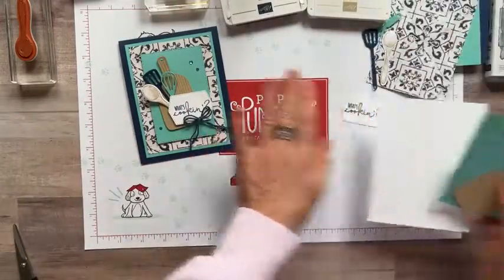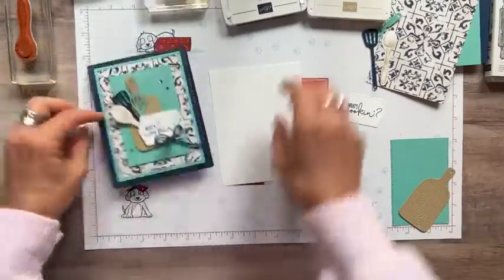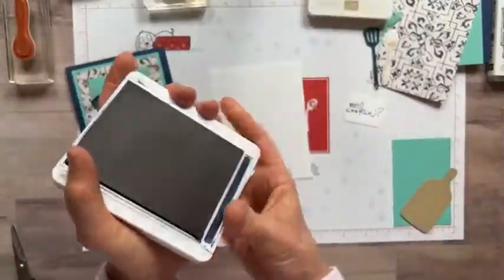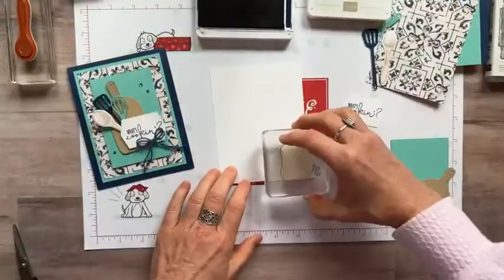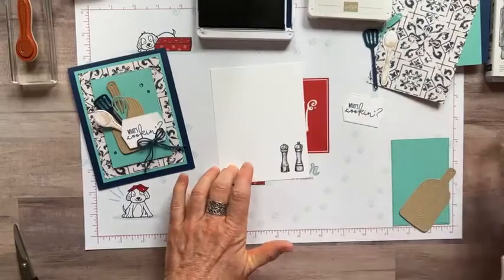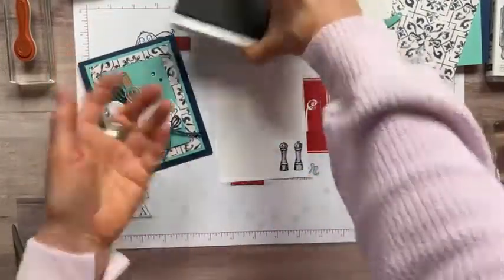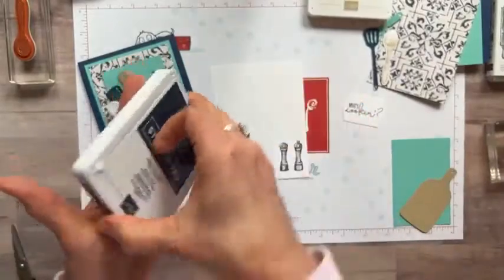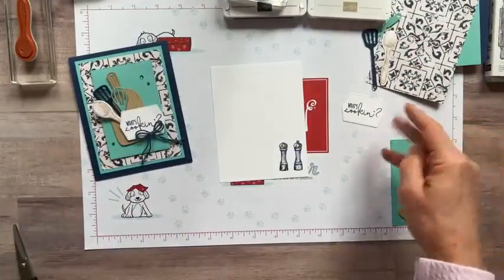Let's see. Oh, we didn't do our stamping. Let's do our stamping on the inside. I showed you guys we've got the little salt and pepper shaker. I just had to have another little something on the inside, right? But I think if I had a hot stuff, right, I would do that. What's cooking? And then hot stuff on the inside. I don't think we have a stamp set that says that. You could probably make it with one of our alphabet stamps. That could be kind of fun, right?